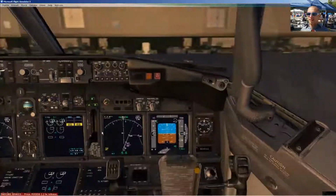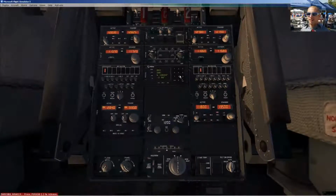Let's go ahead and set up the comm radios. So our clearance delivery is 118.0. Let's go ahead and set that. All right, 118.0. We have to transmit on VHF1 because it's the only one that works. In the real world, we have 3 VHF radios, but in the simulator, they can only hear me on VHF1. So let's go ahead and we've got that set. 118.0.